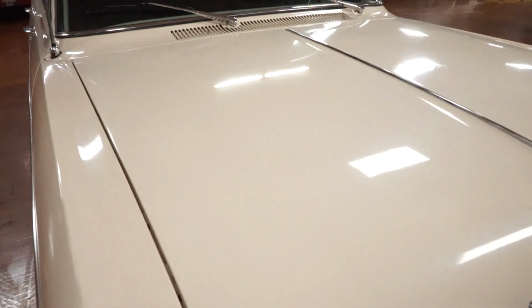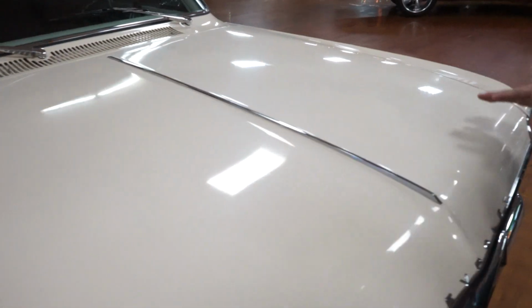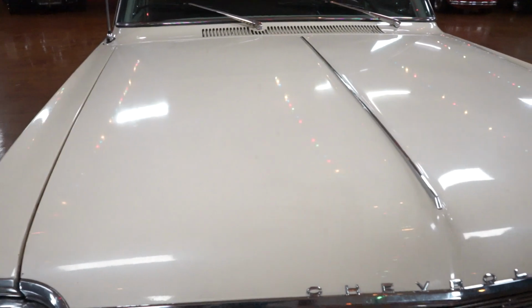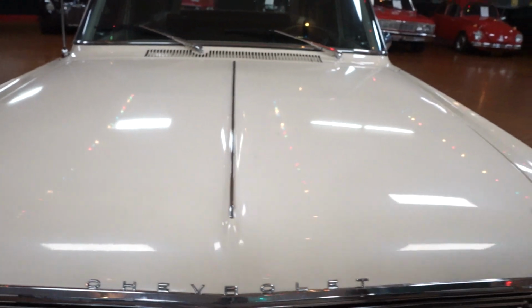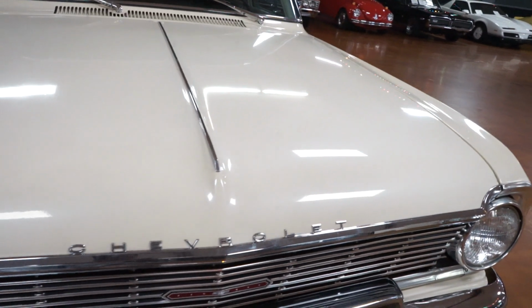Pretty nice vehicle. The paint on the car is a driver quality paint. I don't have any records or history as to when the car might have been painted. However, the paint presents very well. The hood, the tops of the fenders look to be in good condition. I don't see any debris. I don't see any water spots. I don't see any blistering, cracking, anything like that.